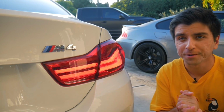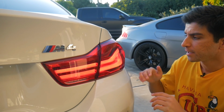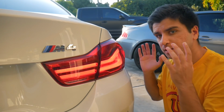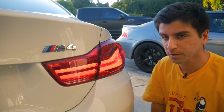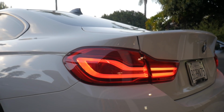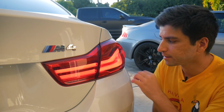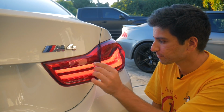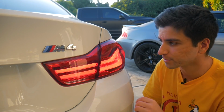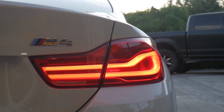Now, making my way over to the rear end of the M4, we can see as well that all of the LCI facelifted M4s and the M3s as well got the full LED taillights, and these, in my opinion, look much nicer than the pre-LCI ones because of the fact that they are full LED. They have this nice L shape that is very traditional to a lot of BMWs in the past, and the full LED elements that go throughout the taillight almost give it this flowing type nature. I don't really know how to describe it. It almost looks as if there's like a liquid inside the taillight, and I just think it looks much cleaner. It looks much more premium, especially paired with those headlights as well.